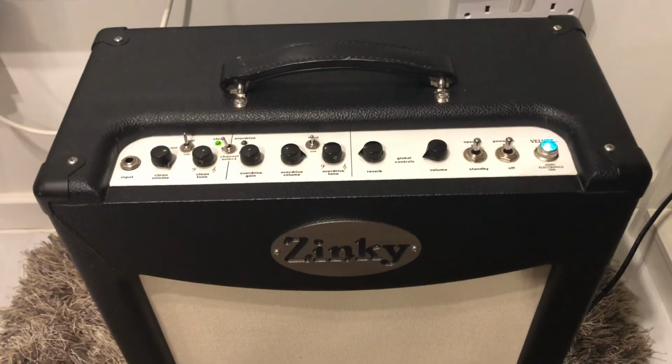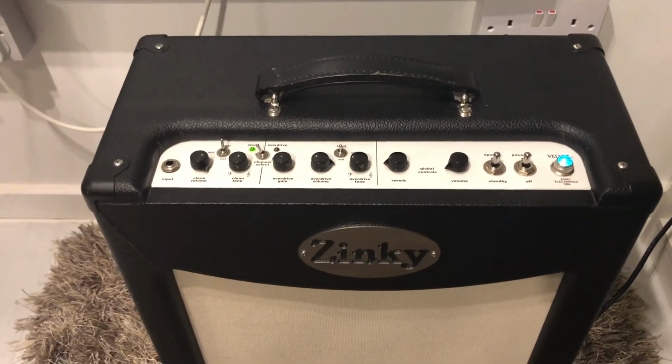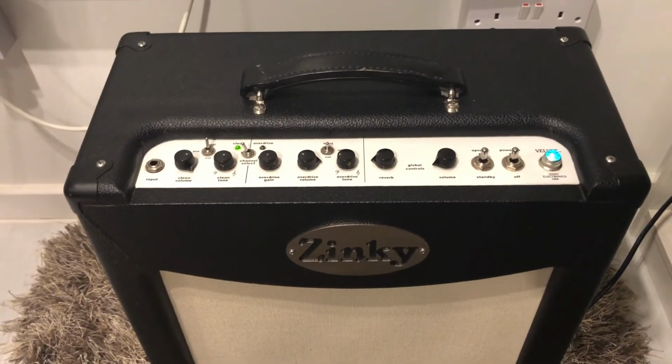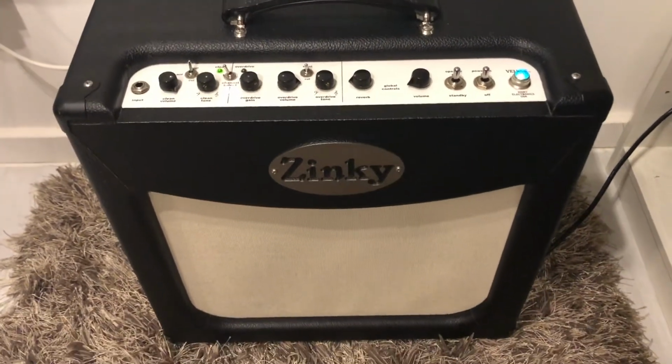No desire to get rid of it whatsoever. In fact, I want another one if I could just find one, but they are an increasing rarity, especially in the UK, but even in the US I haven't really been able to find one to consider importing. So yeah, really difficult to find.